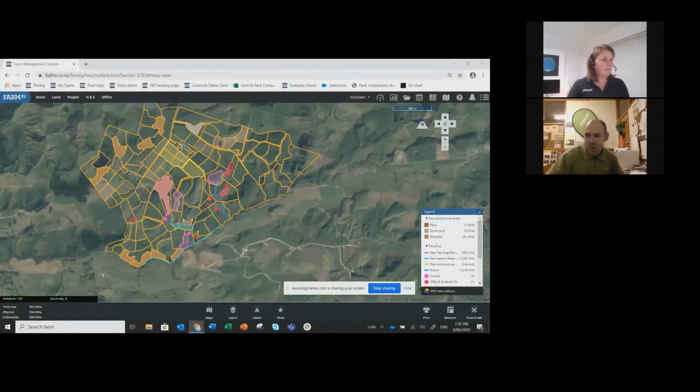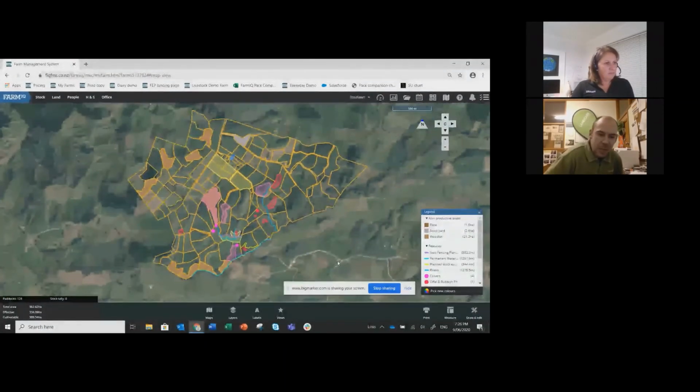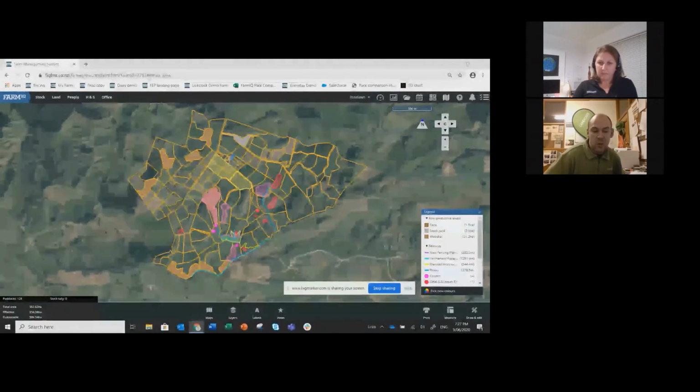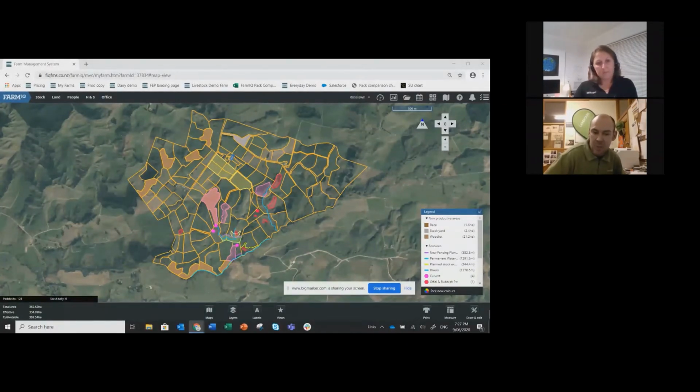So catchment group mapping really depends on what you want to achieve for your catchment group, and exactly where you want to start. Are you trying to use this map to share and promote what you're doing amongst the wider public? In which case you probably need a different piece of software than one which might have some more advanced features that you can do more analysis with. So it really depends on what you want to achieve.